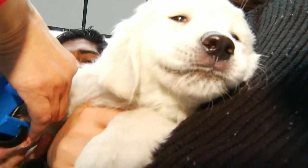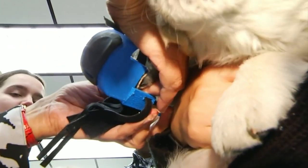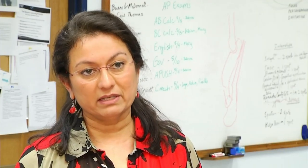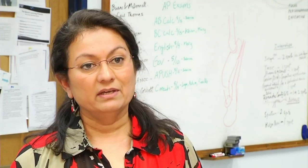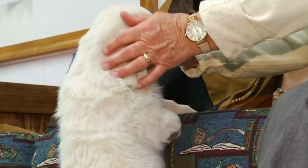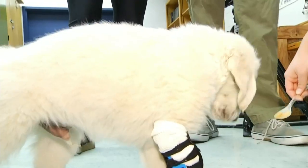And as he grows, the possibility is that these students could devise and design a prosthetic device that he can use as an adult puppy. But Campbell has bigger goals. She wants Spartacus to be a therapy dog. Because he loves people and he can help people feel good about themselves.